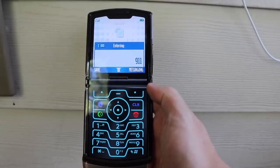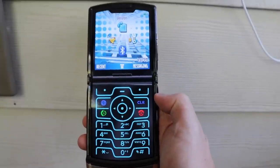Now, can you hang up the phone by holding down the end call like in old flip phones? Oh, yes, you can! Nice. Whoa, whoa. And there you have it. It's basically an Android phone that can take up half the space when you're not using it.